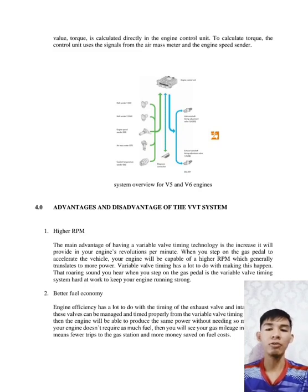Okay, I will continue about the advantages and disadvantages of this VVT. We start with the advantages first. The main advantage of having VVT technology is it will improve your engine revolutions per minute. When you step on the gas pedal to accelerate the vehicle, your engine will be capable of a higher RPM, which generally gives more power to your vehicle.